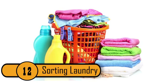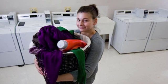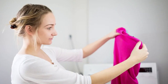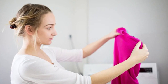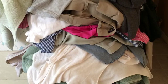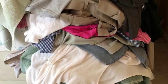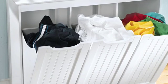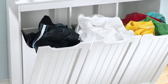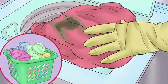Number 12. Sorting laundry. When it comes to doing laundry, sorting can take a great deal of time. If you want to make doing laundry easier, you can forget sorting altogether. You can purchase a dirty clothes hamper that has 3 compartments. You can use one for your whites, one for your colors, and one for your delicates. If you put your dirty clothes in the right hamper after you take them off, there'll be no need to sort the laundry on laundry day. It can make the whole laundry process easier and faster.